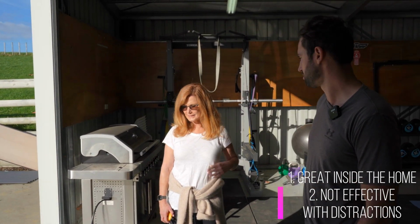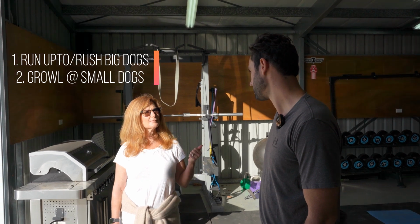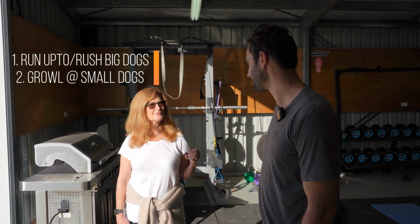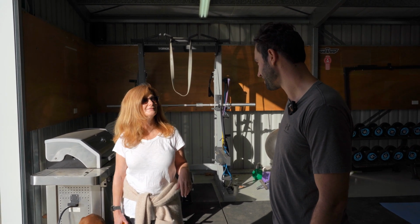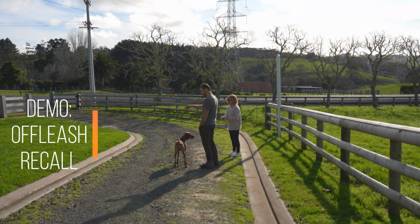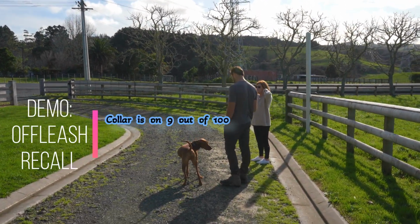Okay. And he tended to run up to big dogs. Yep. Which that rush them. Always go terribly well. And growl at small dogs. And then I'll get you just doing a little bit up here, just getting used to the collar. I'm on about a 9 or a 10 on the collar.